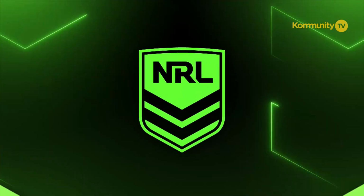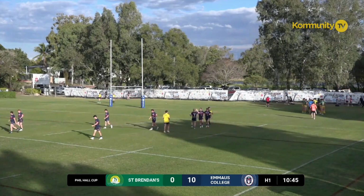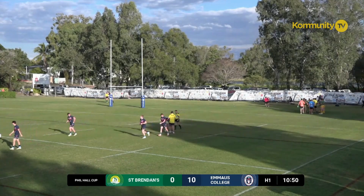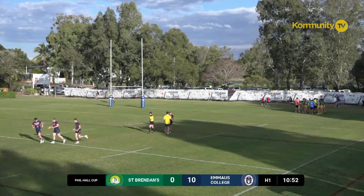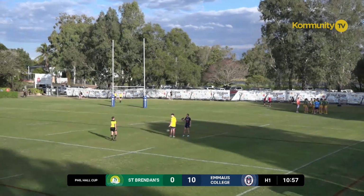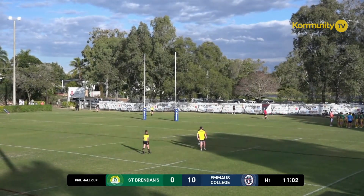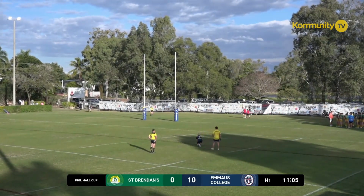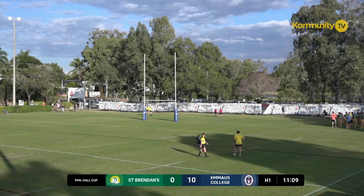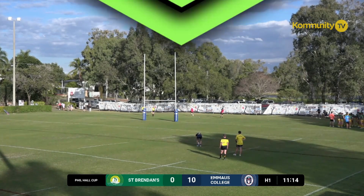And they're very happy, the boys. 10 points to nil. What a dream start. Zach Jenkin. Brilliant chase. And St Brendan's, well, they've got some soul searching to do. Early on here, 11 minutes gone. And Will McLaughlin, who's 1 from 1, lines this one up. Looking to make it 2 from 2.